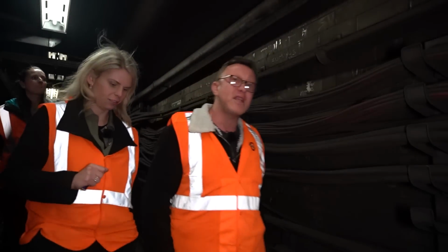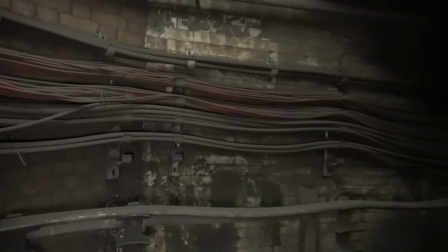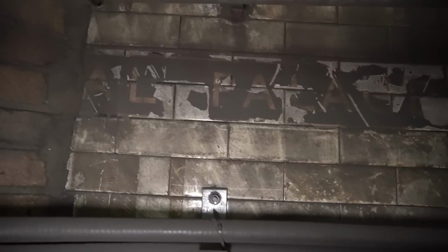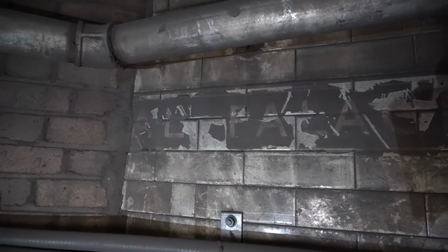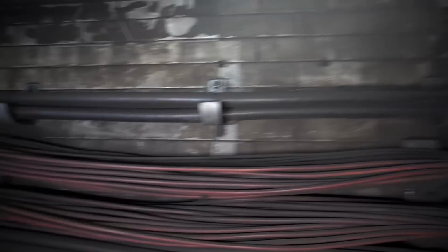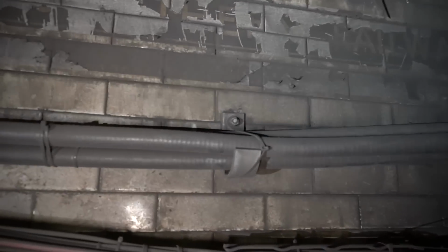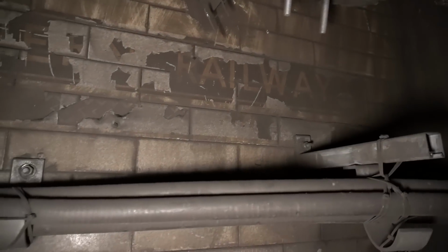Shall we go past there and around? Is this the left shaft then? Yeah. What else have we got here? Oh, is that Crystal Palace, do you think? Oh yeah. Look at that. And something else is there. Another Great Southern Railway.